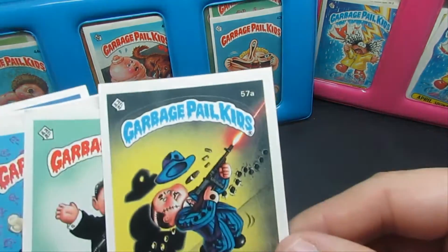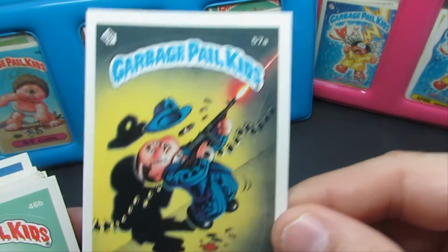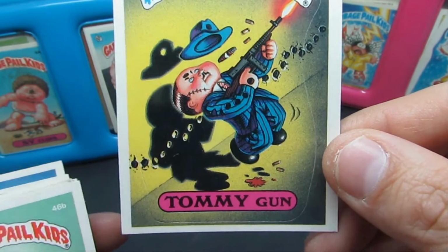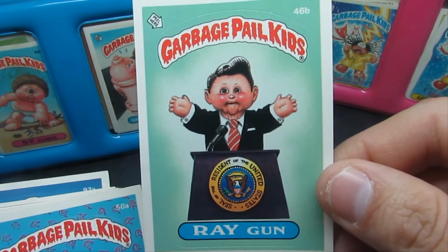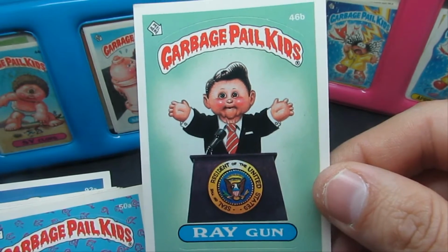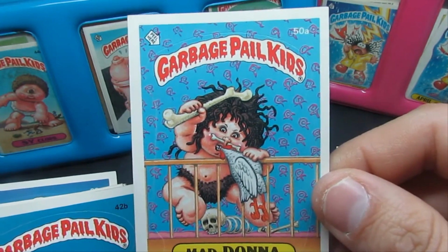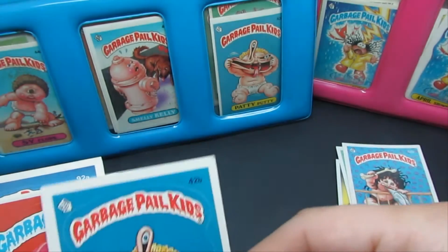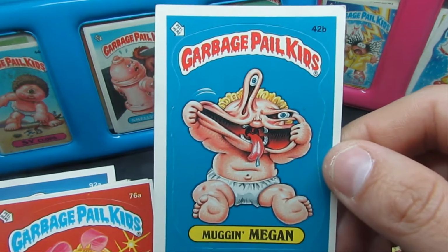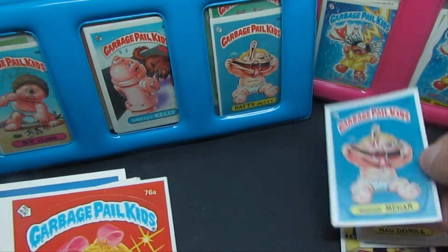Let's take a look at some of the cards we got here. This is number 57A, Tommy Gunn. 46B, Ray Gun. Get it? Reagan. 50A, Mad Donna, or Madonna. 42B, Muggin' Megan. This is also the last one in the first series.